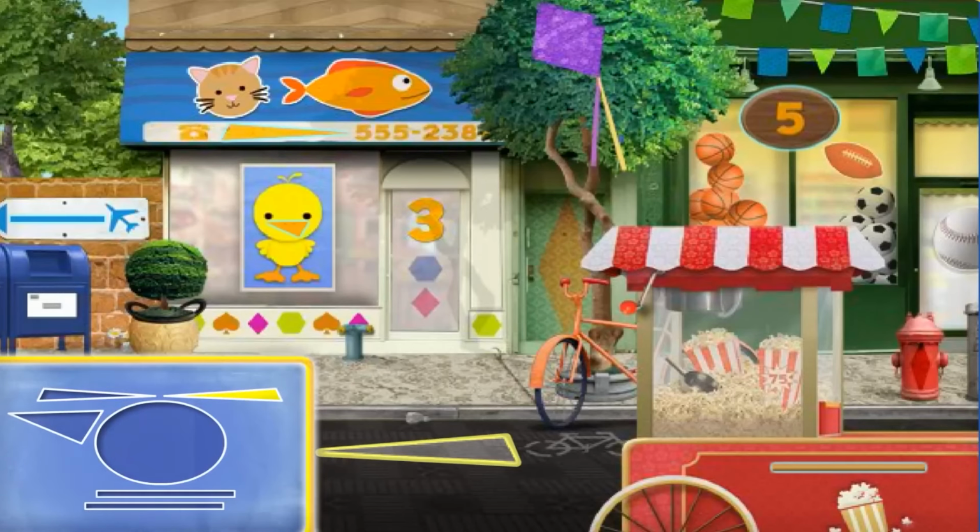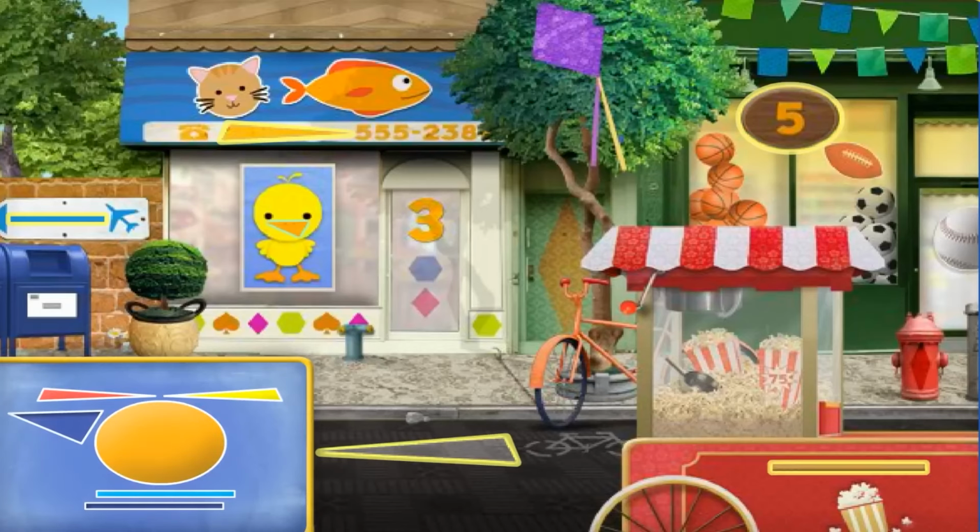A triangle! Nice one! A rectangle! Good one! A triangle! All right! An oval! Great! A rectangle! Right on!